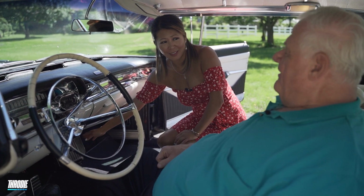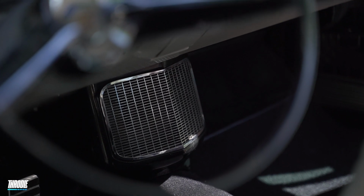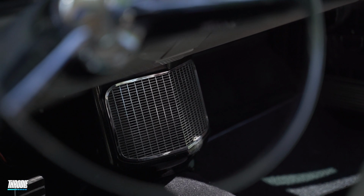Now, I'm looking at this and I'm thinking, wow, what a beautiful vent. Isn't that a nice vent? It is a nice vent, isn't it? Or actually is it a speaker? It's a radio speaker, and when I first saw the car, I was convinced it was a vent too.